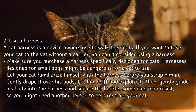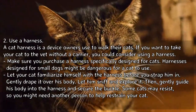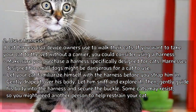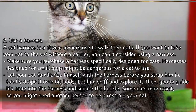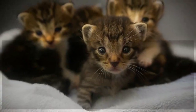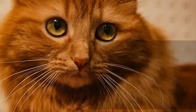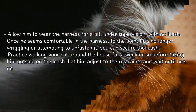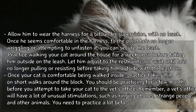Let your cat familiarize himself with the harness before you strap him in. Gently drape it over his body. Let him sniff and explore it. Then, gently guide his body into the harness and secure the buckle. Some cats may resist, so you might need another person to help restrain your cat. Allow him to wear the harness for a bit, under supervision, with no leash.